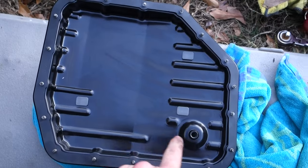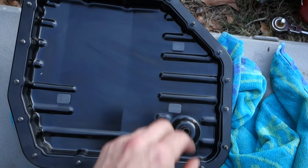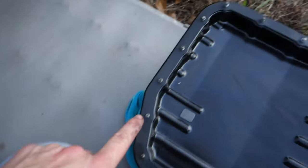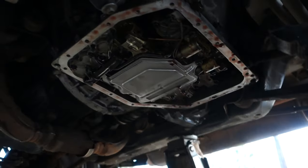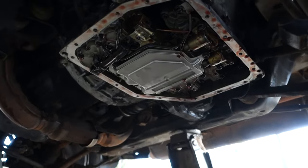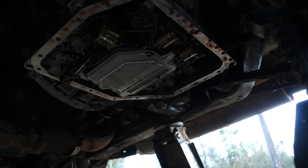So we got the pan cleaned up. These were just little magnets stuck down here. I just took them up, wiped them down, and put them back. Got the gasket all in place, got the bolts in place, and we got the new filter all tightened up. I'm gonna slide up under here, put the pan on, fill this thing up and see if this actually helps the transmission out. Hopefully it will.